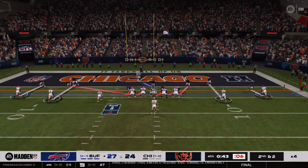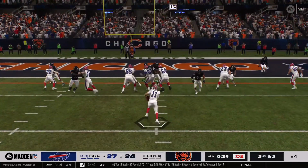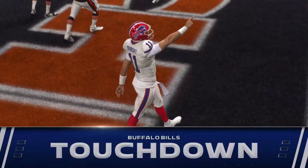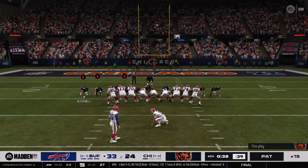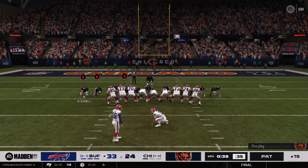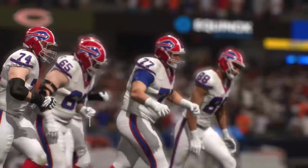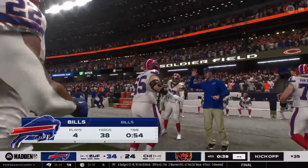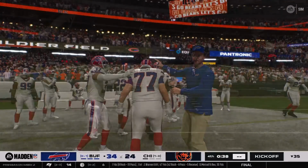They got the leverage up front, good blocking, nice hole for him, ends up picking up nice yardage, stays in back. And he's across for a touchdown. And in the final minute, that should just about seal it. Prater on to add the extra point. And his guys will take a 10-point lead. Makes the score Bills 34, Bears 24. So that drive, 4 plays, and it was all capped off by Mitchell Trubisky's touchdown run.